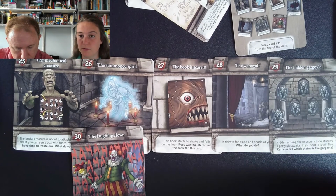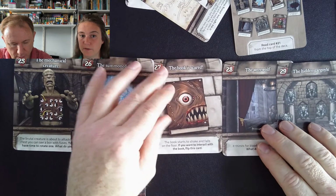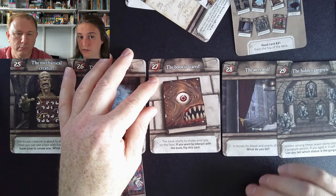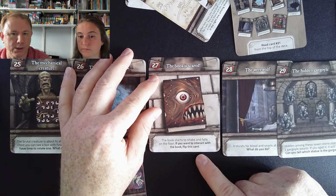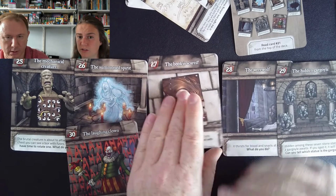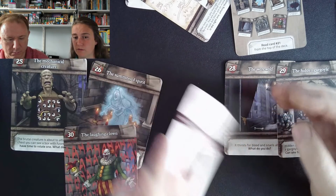The book isn't a monster. So we've got the mechanical creature, the spirit, the werewolf, the gargoyle, and the clown under your hand. Right, the book is scared. The book starts to shake and falls on the floor. If you want to interact with the book, flip this card. Well, we should do that, right? Do you think so? Yeah. Okay, I instinctively thought no.